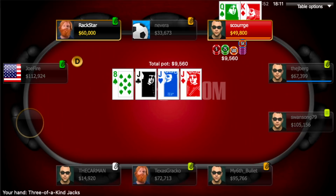It felt really good to put that one together and just execute it. I don't think a lot of people would go for overbets there. You could argue for a smaller size for sure, but I think this one's gonna get it done really often.